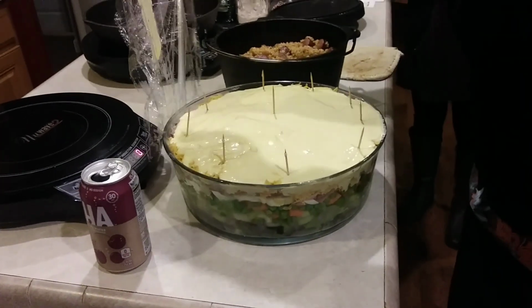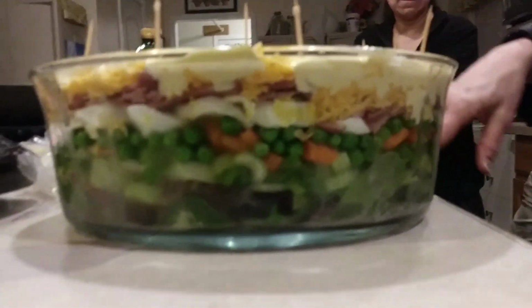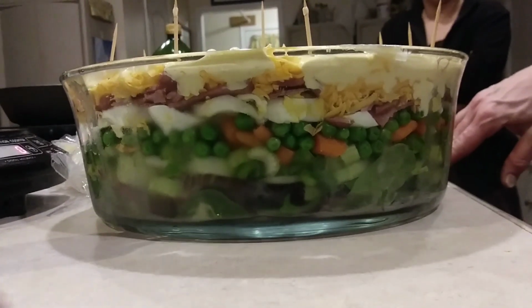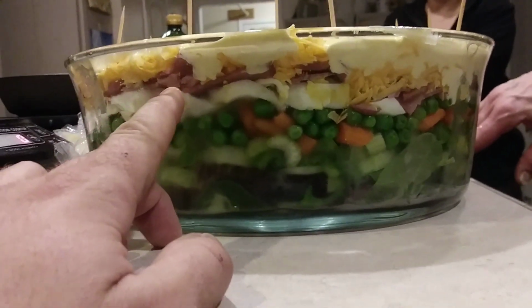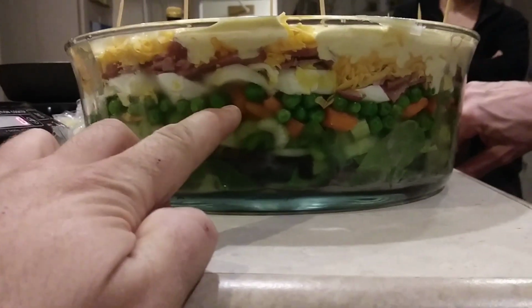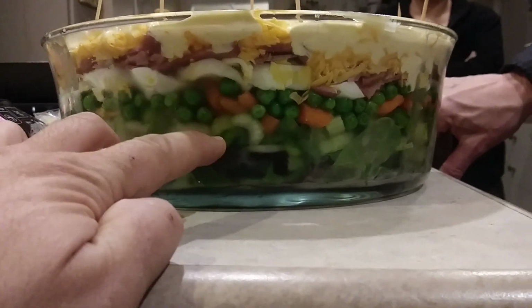Roxanne made all this 7-layer salad. Is this a family recipe or is this a common recipe, would you say? Oh no, this is a common recipe. It's a pretty common recipe? Yeah, 7-layer salad. Bacon, boiled eggs, peas. The carrots are new. I don't remember the carrots being there. Well, we're trying to stay off of tomatoes. Oh, that's right, because there is normally sliced tomatoes in there.